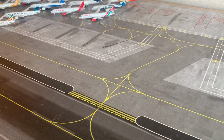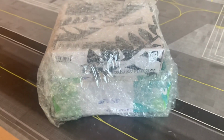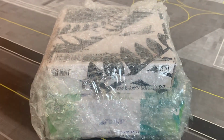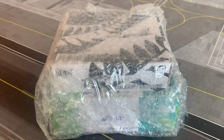I do have the -8 on the way as well, so that will be coming very soon. I know I mentioned in my last unboxing, titled unboxing my 100th Dreamliner, linked in the top right corner right about now, that I unboxed my 100 aircraft there.